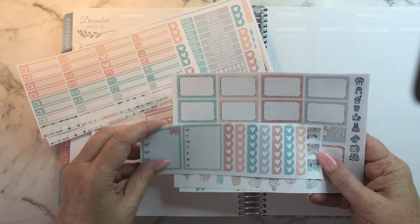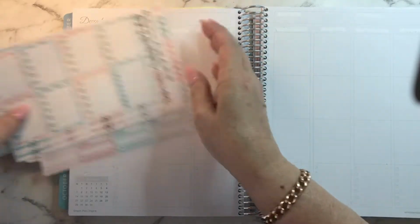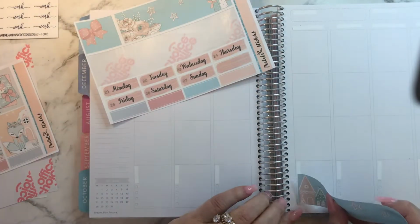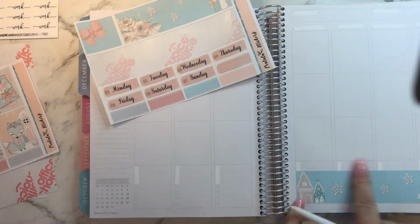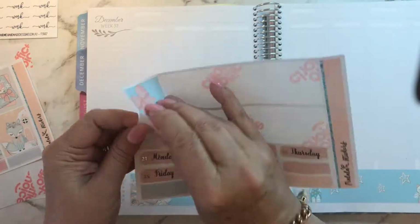So each of the 4 weeks through December I'm using Christmas kits. They're just so lovely and so fun to use, and what more excuse do you need? So I'm laying down the base of this kit. It's from Tralala Stickers, very pretty blue and pink pastel-y Christmas.